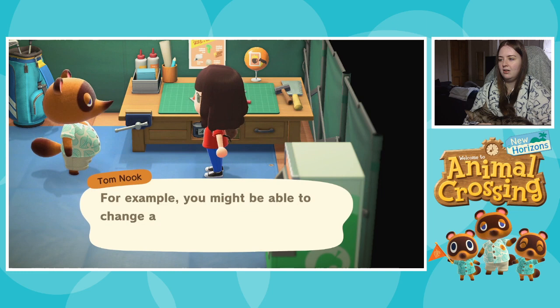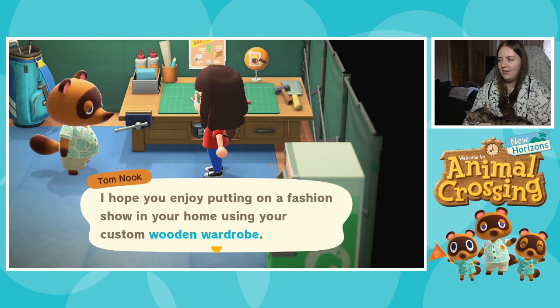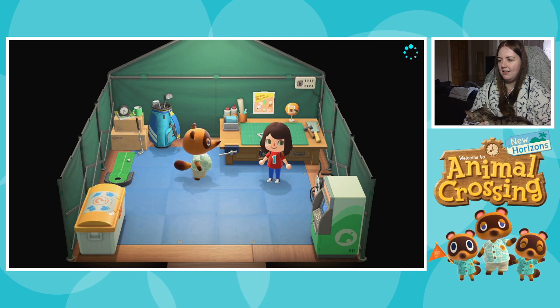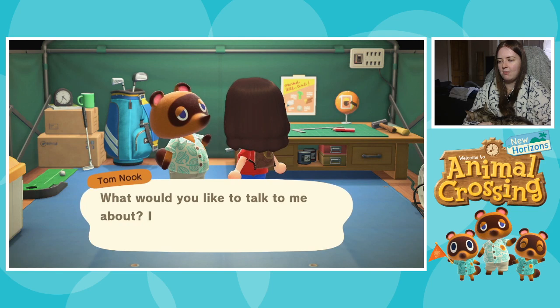Awesome. Fabric or design? Yeah. Heck yeah. I'll have to check all my furniture that's in my house to see if I can do anything for it. Aw, thank you, Nook. Man, that was really fun. So, wooden wardrobe. It doesn't have any indication that it's customizable, but I suppose when you're looking in storage, you'll be able to see it, so I don't suppose that matters too much.